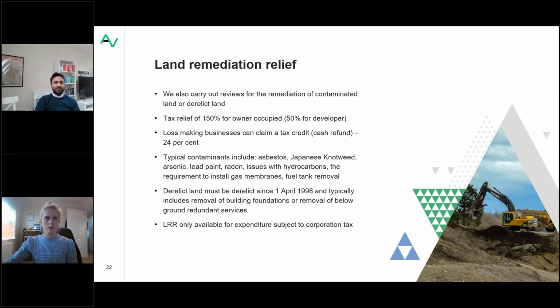So for example, I have a number of sort of property developer clients that will acquire some brownfield site, it will need some remediation, and once that remediation has occurred, they'll go and build a housing estate or a number of units on that sort of land. Those claims can be substantial because the level of contamination could be quite significant.